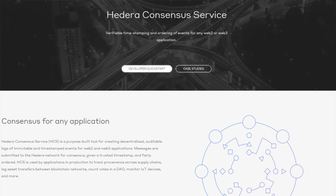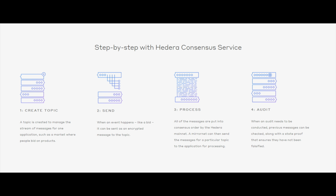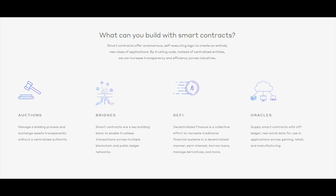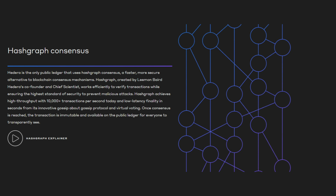The Hedera Consensus Service allows clients to submit messages or governance decisions to the Hedera public ledger securely through encryption. And lastly, the Smart Contract Service plays a key role in building trust by executing an agreement between two parties, allowing developers to deploy smart contracts. And it should be mentioned that the Hashgraph consensus is a much faster and more secure alternative to blockchain technology, so this allows for scalable, faster transactions, which is said to be in a league of its own when compared to alternative blockchains in the space.